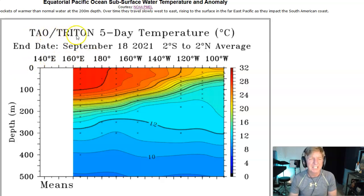All right, so back to the TAO buoy array. Those buoys strung across the equator, used for monitoring El Nino. But we're not looking at surface winds now. We're looking down in the ocean. So this is the West Pacific here, East Pacific here. These little X's are the anchor lines on the buoys themselves, the whole way across the Pacific, anchored in very deep water. The X's are the sensors on the anchor lines.